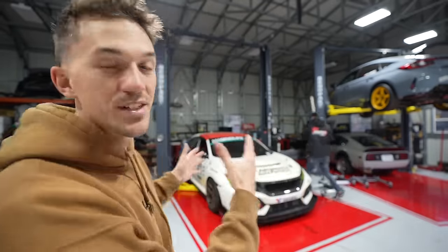This thing has been so much fun, and every piece of the build was exactly what I wanted to do to this car. Starting it kind of stock to the daily Type R, adding all of the JDM bits, building it all the way up into this awesome race car that we have right here. Now, for the build for you guys, we're gonna change this up a little bit.